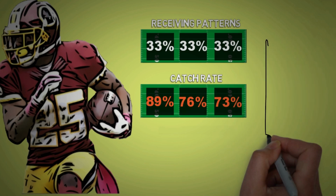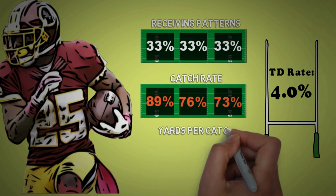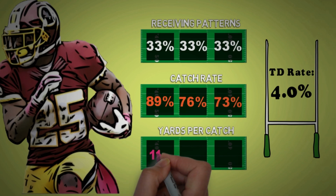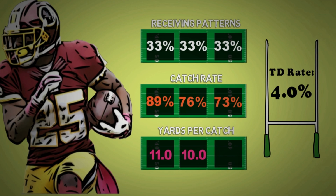Thompson has had a touchdown rate of 4% over the last 3 years, which is on the higher side in the entire NFL for running backs. His yards per catch fits perfectly with how he catches the ball. He does not gain too much to the right while being 3 yards above league average to the left. This will be very dangerous in Week 3.